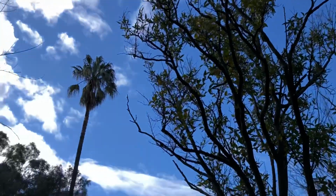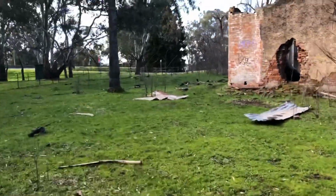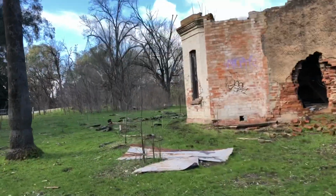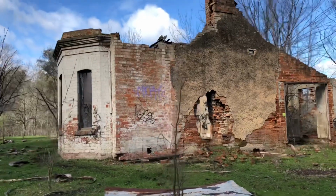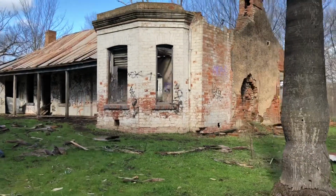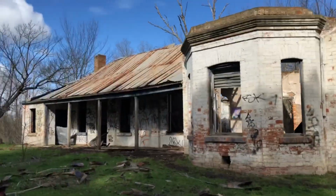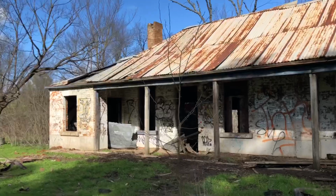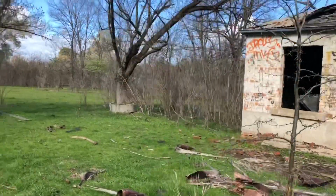It's like this tree here and that palm tree are the only living things in this place. Anyway, let's go for one last look around the outside while I get a couple more photos. Sweet. It is winter, so I guess during spring and of course into summer, everything will look really lush.